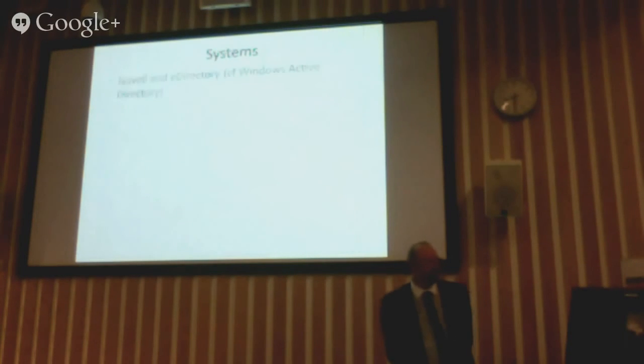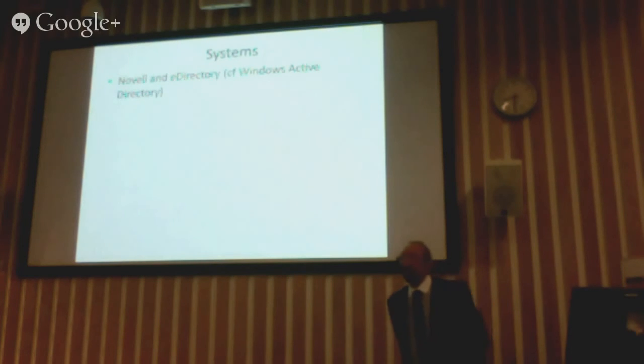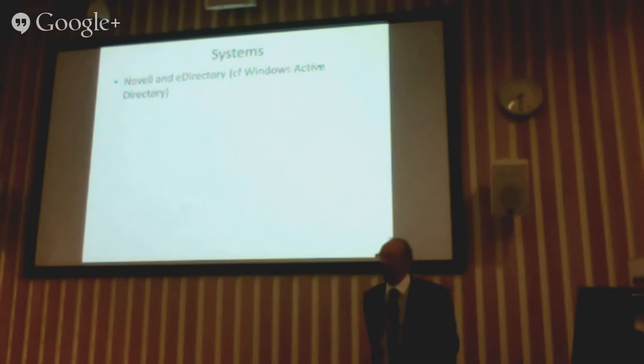Some of the systems that we're using, we are still using Novell eDirectory. Literally because moving away from it is very hard work. But yes, we are still using eDirectory. It does work in that we can control everybody's access using it. But it's now fairly rare, to say the least, and finding Novell-skilled engineers is even rarer. And that's a bit of a problem.